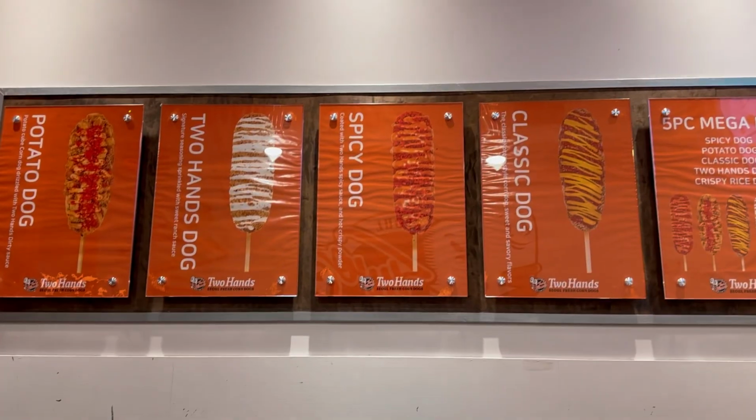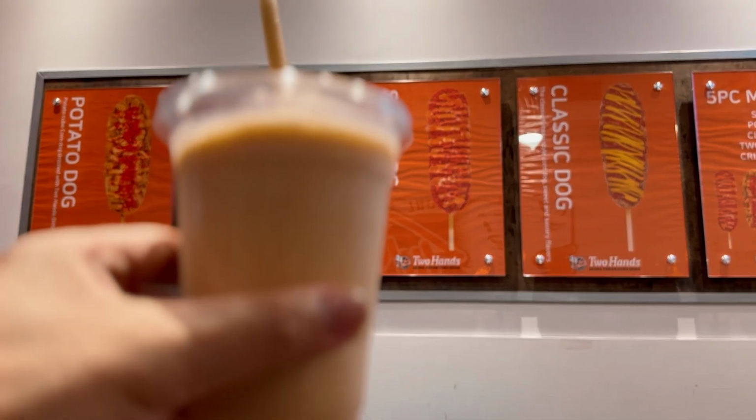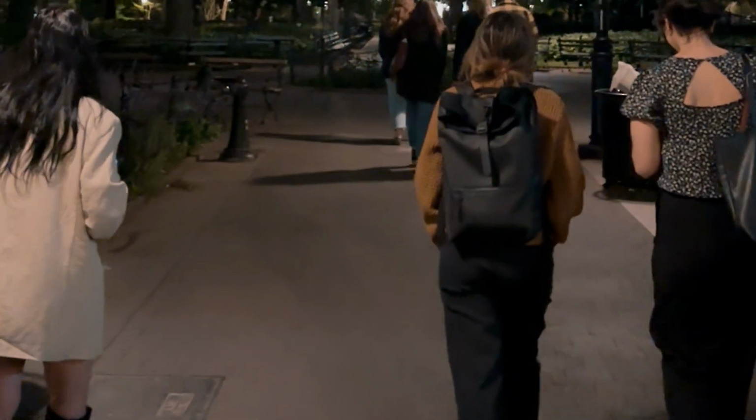Complementing these savory feasts, the horchata shake from Two Hands is a refreshing beverage inspired by the traditional Mexican rice milk drink. This shake combines the creamy, sweet taste of horchata with a smooth, icy consistency, making it a perfect pairing for rich and savory corn dogs.